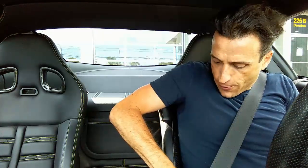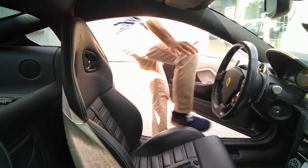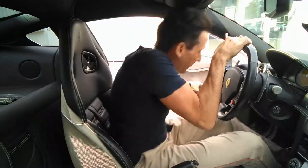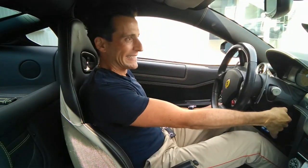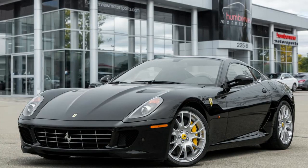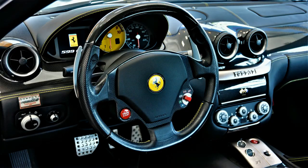Happy days. You know, there's one thing I couldn't help but notice getting into this 2009 Ferrari 599 GTB Fiorano, thanks to my friend Pat over here at Humberview Motorsports. I gotta say, the first thing I noticed right away, it smells like my old M5. It smells like an old BMW in here. And I mean that in a great way.